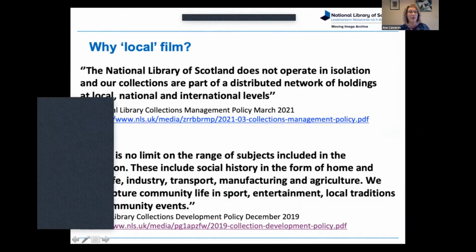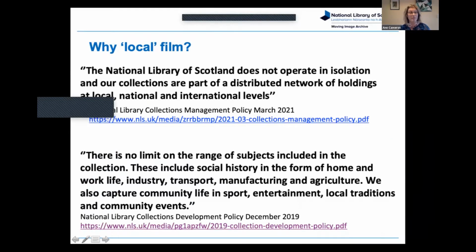In terms of why we're here today, I'd like to introduce you a little bit to the library itself and why we are collecting local collections at all. What's the National Library got to do with collecting local collections? The library is proud to be part of a huge spider's web of archives, libraries, communities and people that care about saving moving image heritage. Local collections belong to us all, and it's not entirely the role of the National Library to collect everything, far from it. As the library's collection management policy underlines, we definitely do not work in isolation.